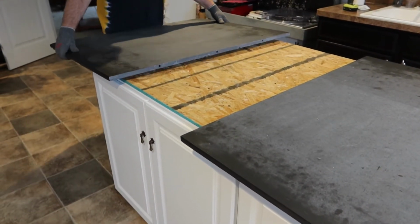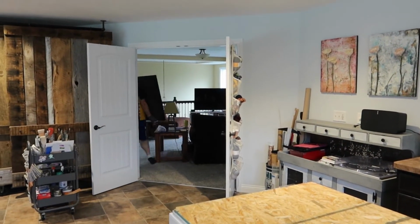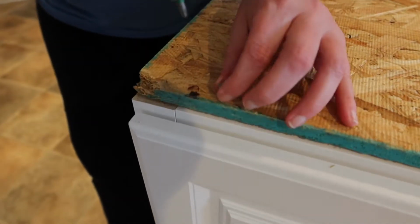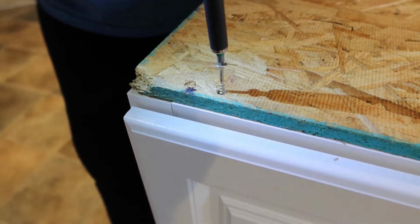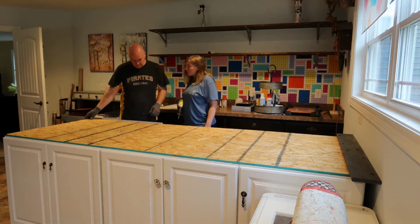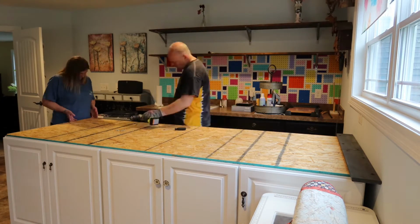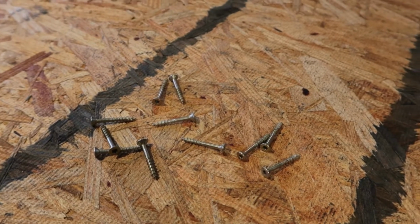Just to give you a backstory in case you're new around here, on this work tabletop, this slate was from an old pool table, actually Matt's childhood pool table, that we cut apart and installed onto these white cabinets to make myself a large workspace and work table.